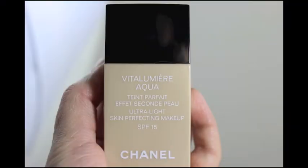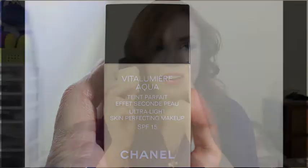My first would be the Chanel Vitalumiere Aqua Foundation. I cannot say enough great things about this. I got this, I think it was the beginning of the year. I think I still have half the bottle left. Really, this thing lasts forever, and it's just a really great foundation. It feels like you're wearing nothing, but yet it gives you really great coverage. I love this during the summer because it was so hot and humid. I didn't really want to wear makeup, but I did need the extra coverage. So this is actually really perfect.